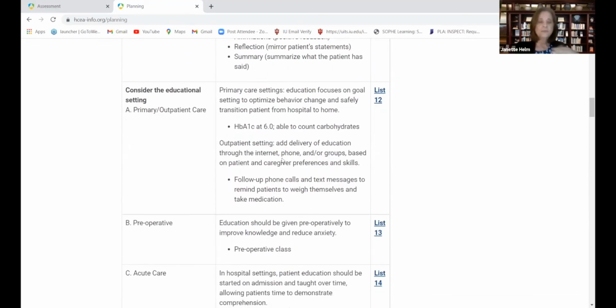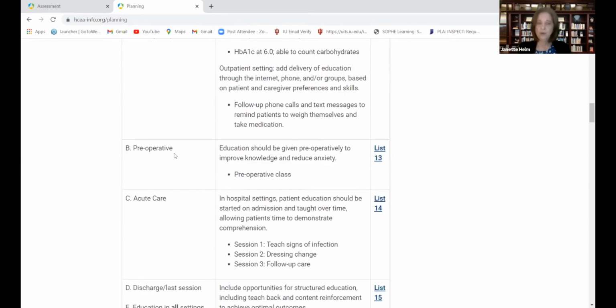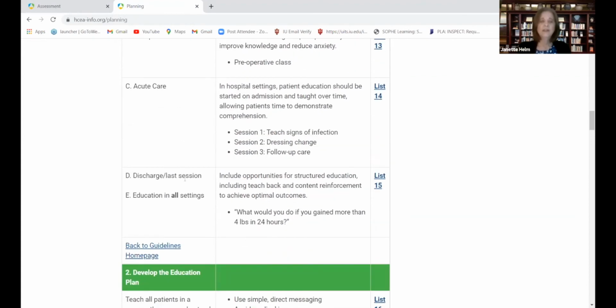This next section gives some guidelines for considering the educational setting. The conversation that you have and some of the tools that you use might be a little different in primary and outpatient care than they are in preoperative care, acute care. When a patient is an inpatient in the hospital, the discharge, the last session, would be a place where we would want to include opportunities for structured education, include teach back to make sure that they have the essential information, and content reinforcement. Education in all settings really should include teach back, content reinforcement.